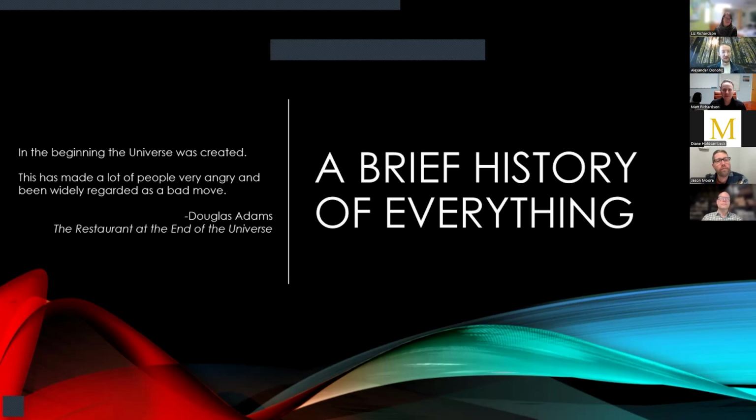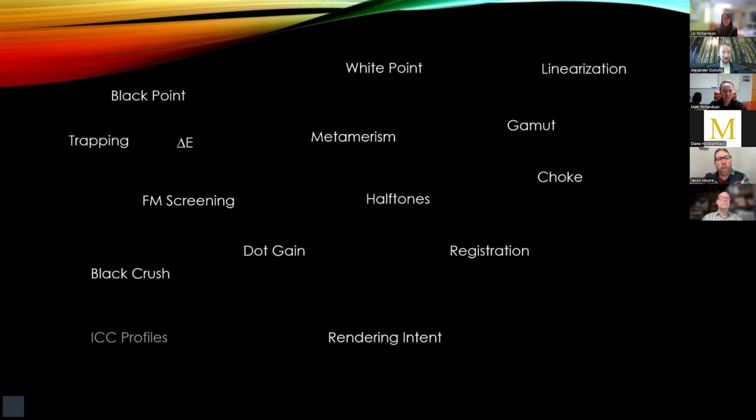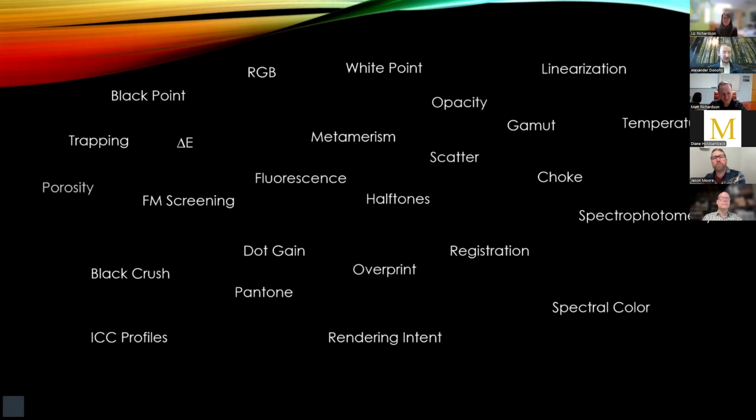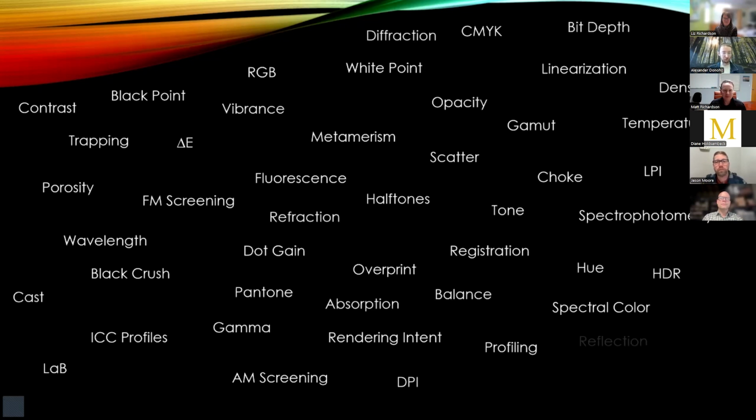See, color is complicated. Actually, saying color is complicated really undersells the issue. No matter how complicated you think color might be, it's almost certainly more complicated than that. And once you start putting ink on a page, it gets even worse. Very few people can claim to know everything, and I certainly won't pretend to.